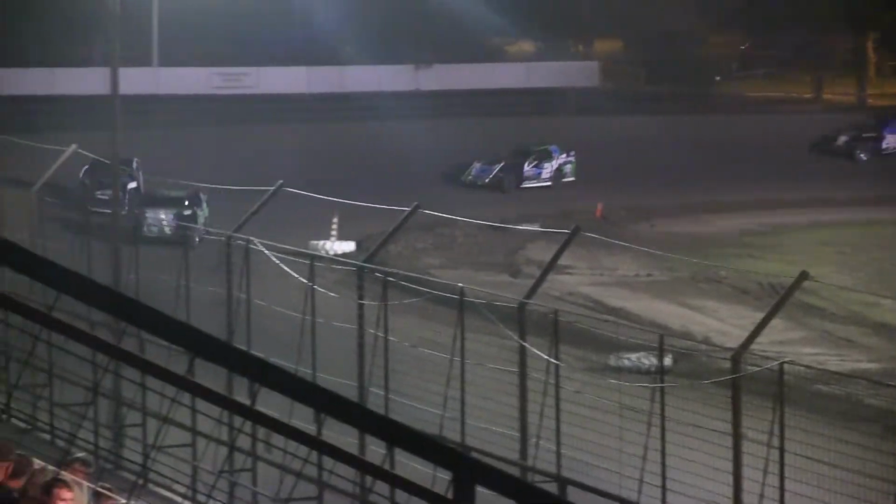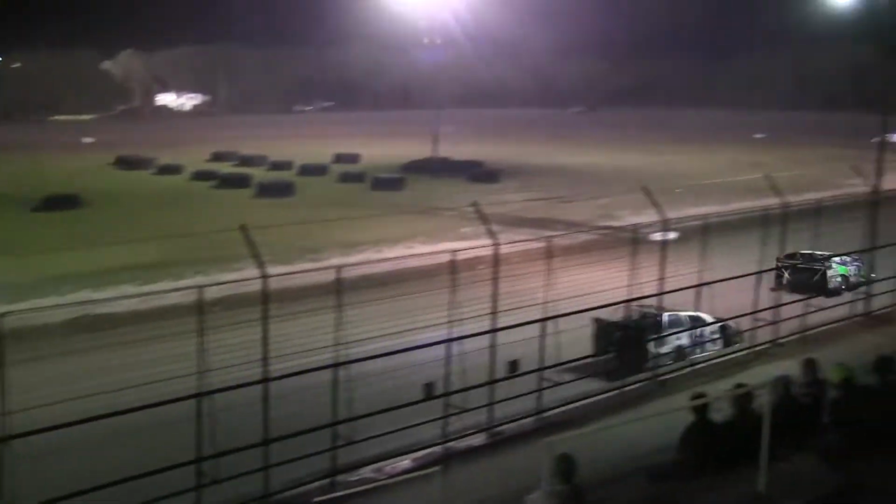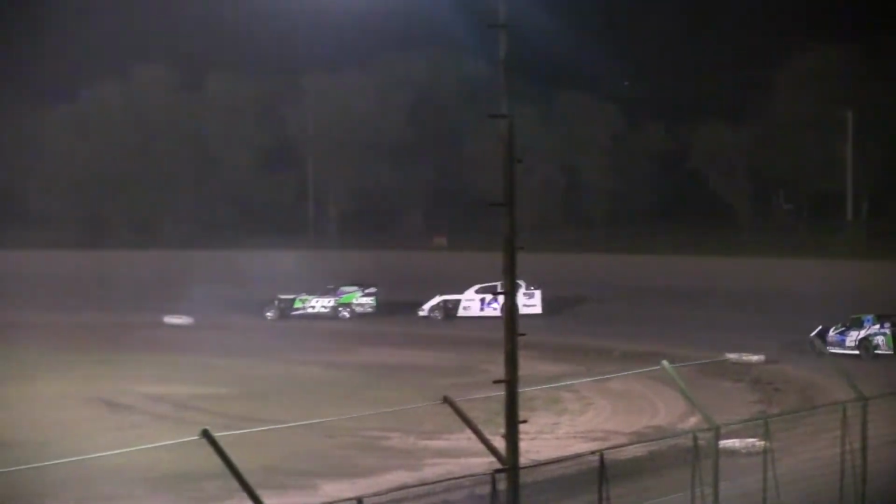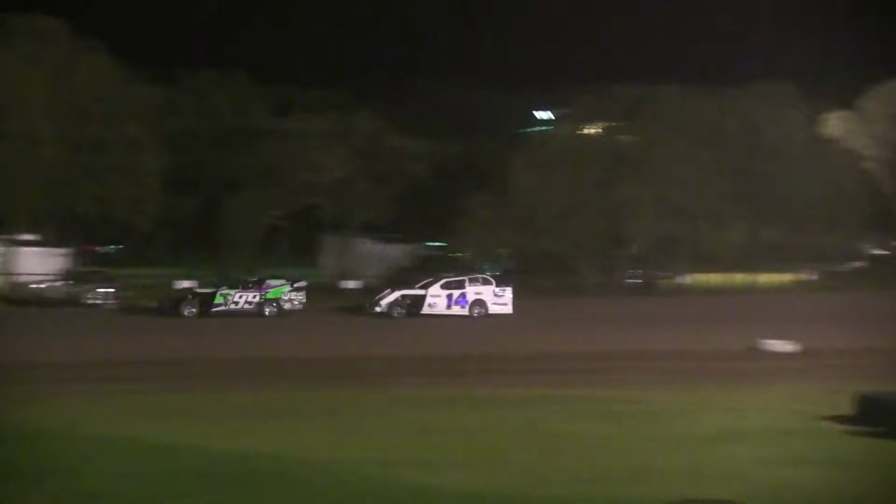Here's your leader, Edward Oaks in the 53 machine, and here is second spot, still Vince Loudon in the 99. Talon Minton still third in the 14T. Fourth spot still belongs to Eddie Ross in the BD2. And fifth spot, like I mentioned, is Mickey Helms in the 174. We got a caution on the speedway.